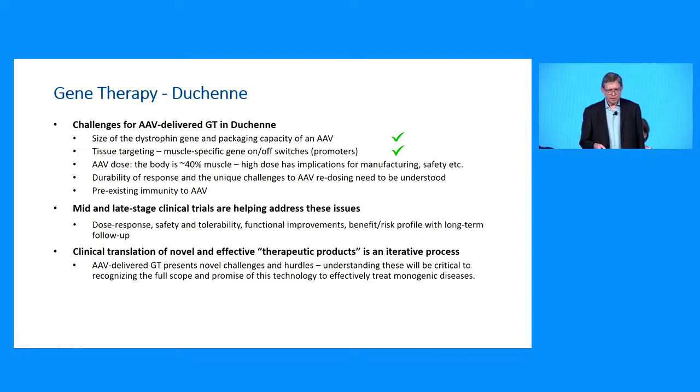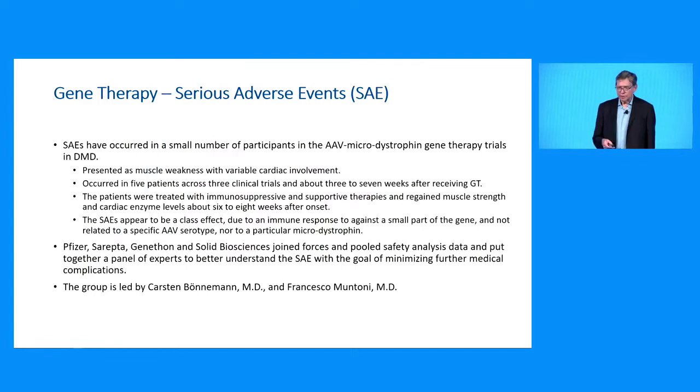So despite these challenges and hurdles, I think we're learning a lot. The trials are coming along pretty well, in my opinion, and the patients that have been treated are doing well, certainly better than with other approaches that are out there. There are some hiccups that have been encountered along the way. There are a couple of serious adverse events that have been seen. In particular, just over the last year, five patients have developed an immune response against dystrophin, so the body views it as a foreign protein and is trying to clear it out of the body. This presents initially as muscle weakness. It's treatable with immune suppressive strategies, and the patients that have had these issues have recovered and are doing pretty well.